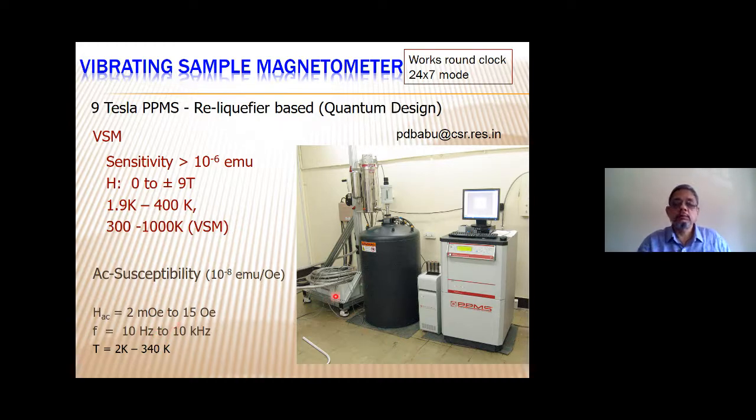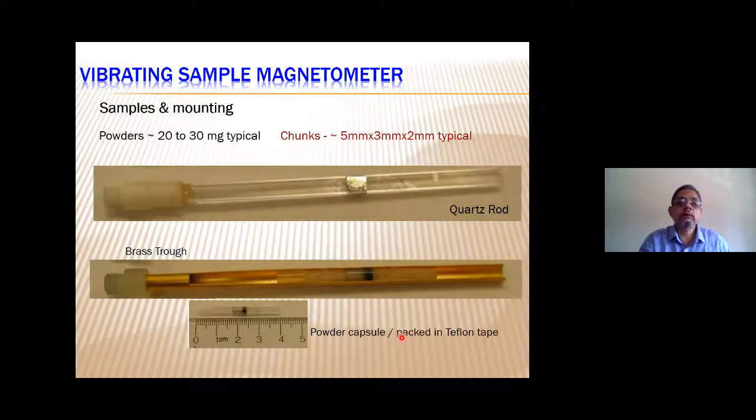So this system has been in operation for quite some time, and it has produced a lot of measurements. A number of research papers have been published based on the results obtained from this machine. So typically, for this machine, we have the sample mounting details, sample details. Powder requirement is about 20 to 30 milligrams. And if there are chunks, roughly about 5 mm in size, they can be put on this sample holder. These are the sample holders. So this is a quartz sample holder, a brass truck. And so this is an idea of the sample size. You can see that this is scaled here.